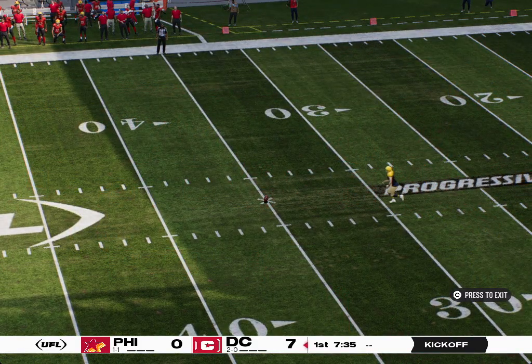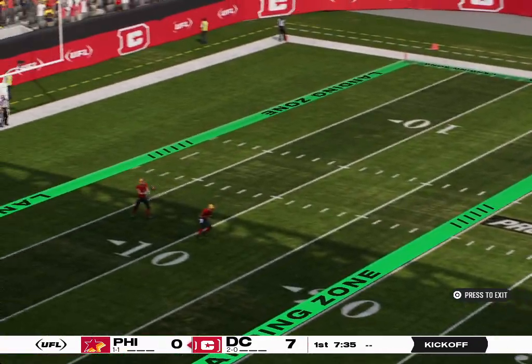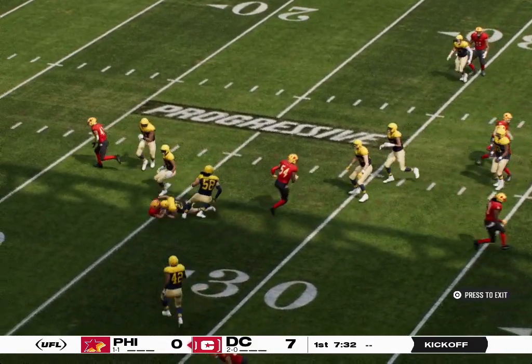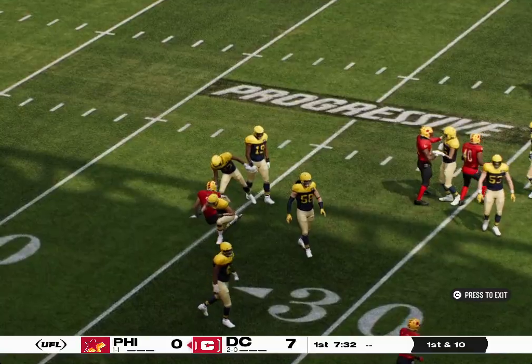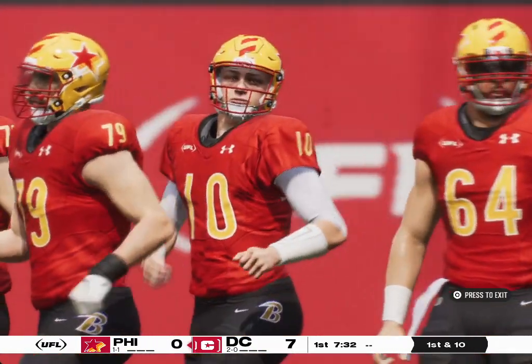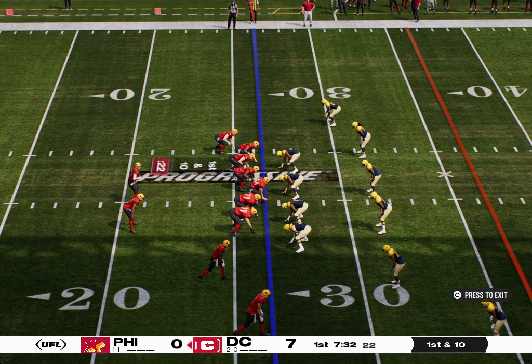The Packers about set to kick this one away, and away we go again. Gray now on the return. Coverage team gets him down at the 26-yard line. The Ravens offense returning to the field for their second possession. And they're certainly hoping for some better results here after that first drive ended in a punt.